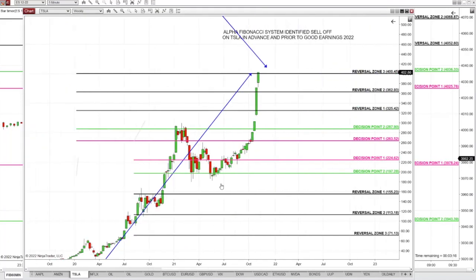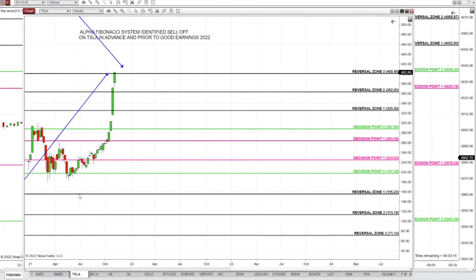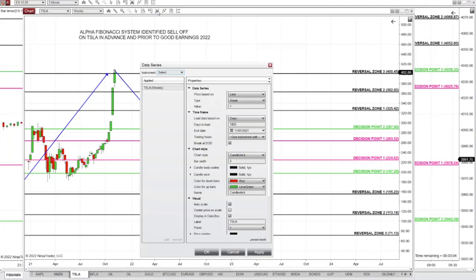Here is Tesla before the crash. My goodness, what happened to Tesla? Tesla collapsed catastrophically and keeps selling off. Of course, Alpha Fibonacci System told you so.